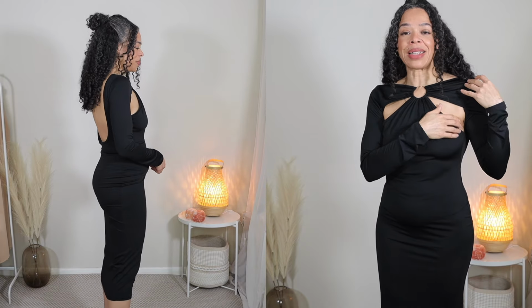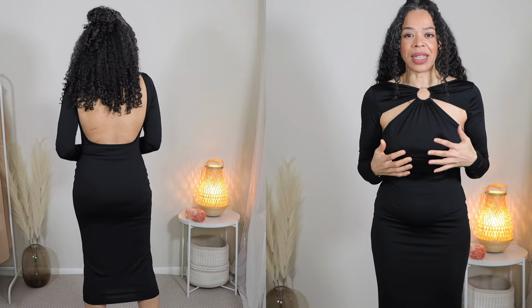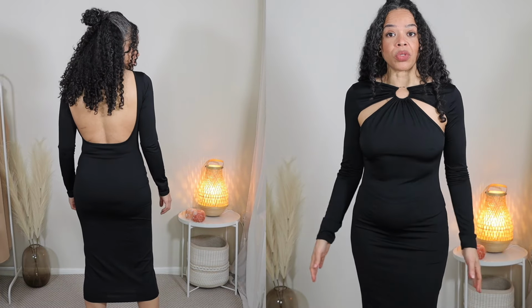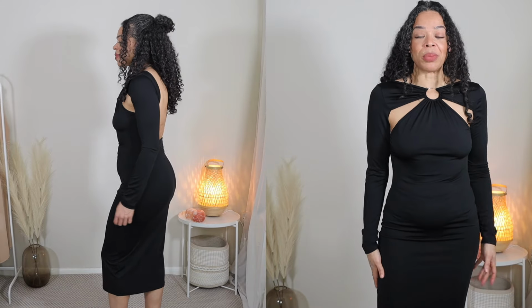Although on this side that doesn't happen, it happens on this side. And I've been trying to fix it, but it's not staying in place. But it's a beautiful dress. I love the design. The back is incredible, and for those of you who are quite confident, I think you will wear this really, really well.